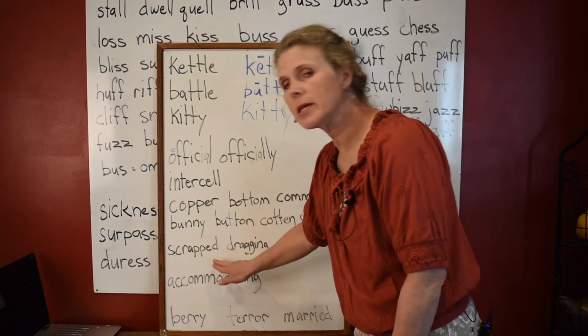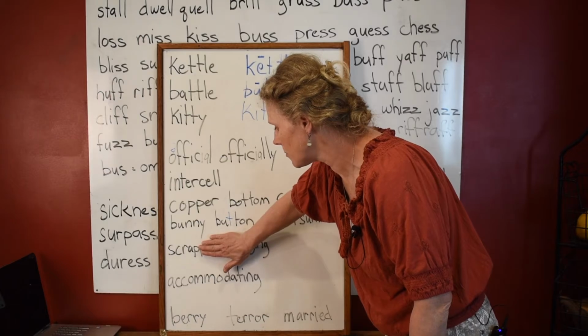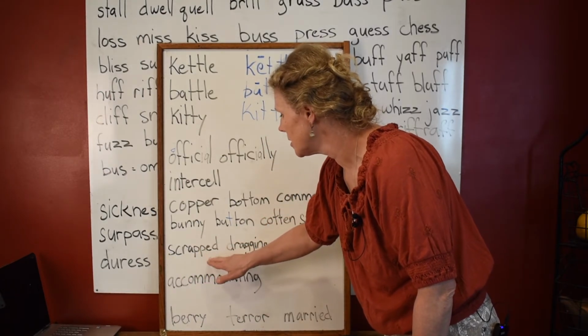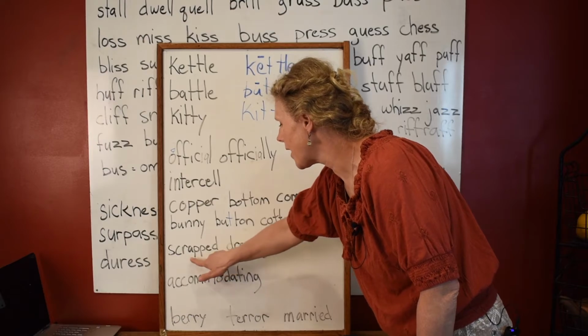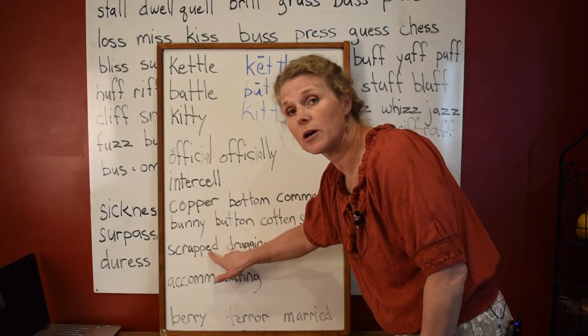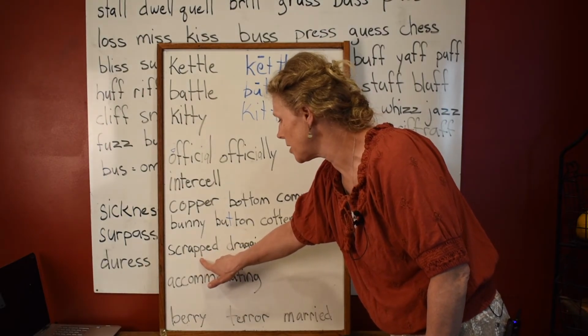Okay, now this one's a little bit different. It does end up being still a closed syllable. See, that's a closed syllable. This is a base word with its suffix added onto it. So this says scrapped. Okay, so you have a base word right there. The reason why is it's a consonant, vowel, consonant. This is a doubling rule when you're adding on a vowel suffix. So you have to double it with its P.